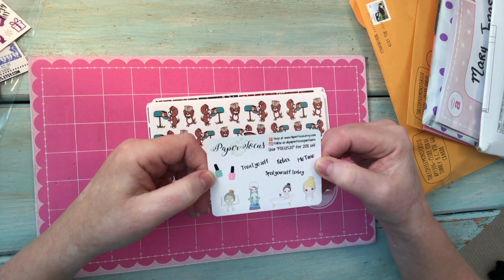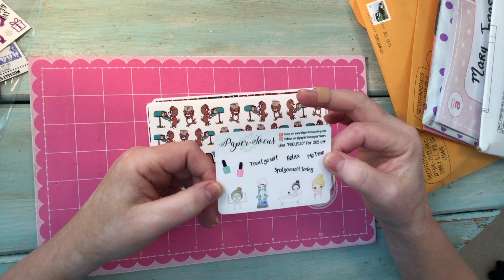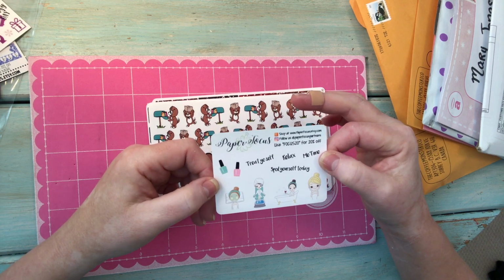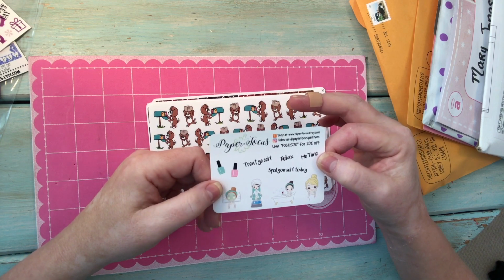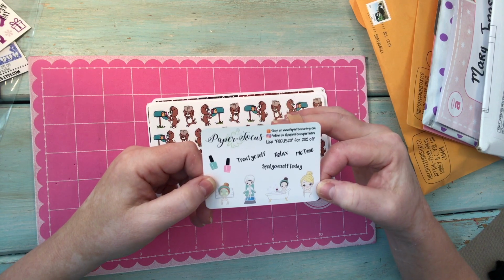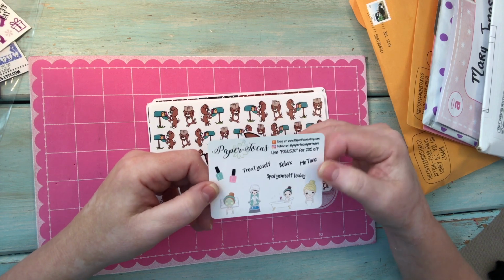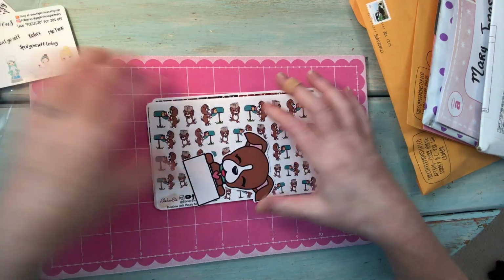And Paper Focus. Got a sample. Treat yourself, relax, me time. Spoil yourself today. A couple of nail polishes, face mask, spa day, bath time. And I guess this looks like she has something on her nose to get her blackheads. I thought this was so cute. So I love that too.